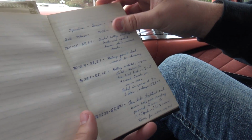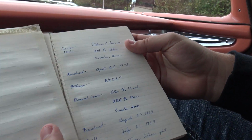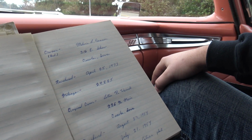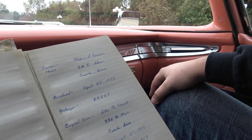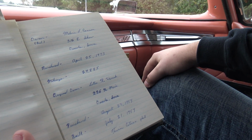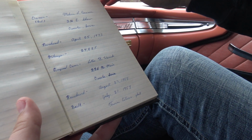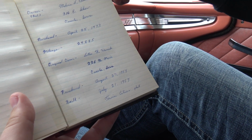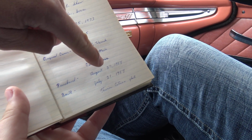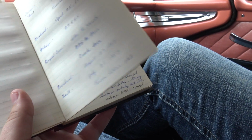Okay, so we're just gonna go through this a little bit. Let's go back through here, the first thing. This kind of tells about the owner. It's a second owner, guys. So this is a 3-owner car. I'm counting the dealership, not as an owner. The second owner was Melvin here in Oskaloosa, Iowa. He bought it on April 25th of 1973 with 24,885 miles, okay? The original owner was Lottie from Osceola, Iowa, so it was sold new in Osceola, Iowa, purchased August 27th in 1959, and it was built July 21st in 59 in the Twin Cities plant.